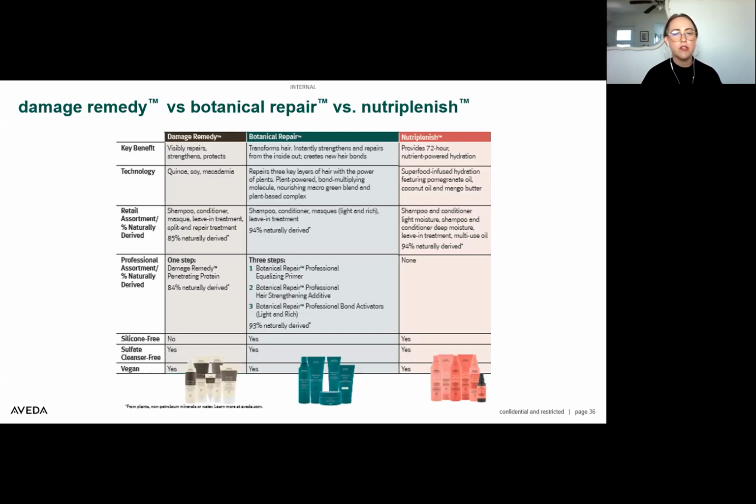I think when you guys start to use it, it'll help connect as well. I also thought it was really interesting thinking about sulfate free and silicone free. Everything's called out on this sheet. If there's something specific that your guest is looking for, these side by side comparisons, especially with NutriPlenish, can be helpful in guiding your guest to the right option for them. We'll definitely make sure you get this resource too.